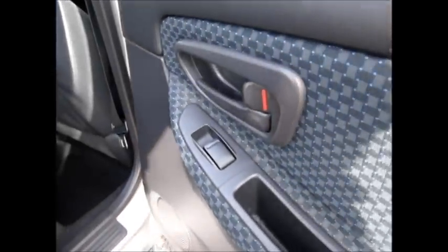So let's take a look at the back seats. Rear windows are also frameless. It is pushed back a little in this car, but normally the legroom is very good. Interior lighting. These seats are very comfortable. It's a very spacious car.